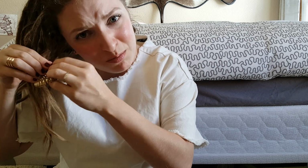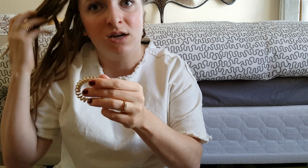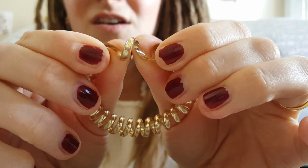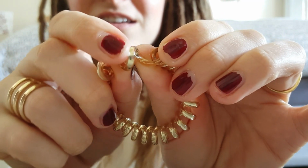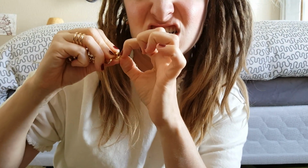Sometimes these telephone cord hair ties will have little plastic seams. And it hurts real bad if you get them snagged in your hair. So my advice is to find the little plastic seams. I like to take a little nail clipper and clip that off, because it hurts if it snags your hair. I have lots of loose hair. Like, there is, I mean, it's just a fuzzy mess.